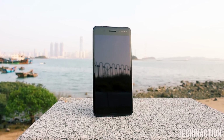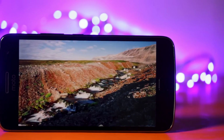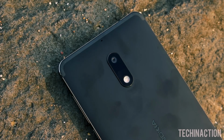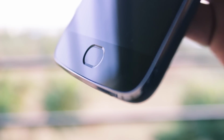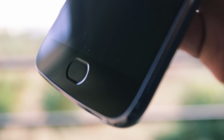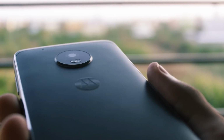Moto G5 Plus and the Nokia 6 are both fairly new devices and they both aim at providing a simple yet powerful experience. So let's go ahead and compare both of these. From the outside, both of these devices look quite polished and also premium at the same time. Both of these devices have the mid-range phone essentials like the fingerprint scanner, the 5.2 and the 5.5 inch screen, or a headphone jack.